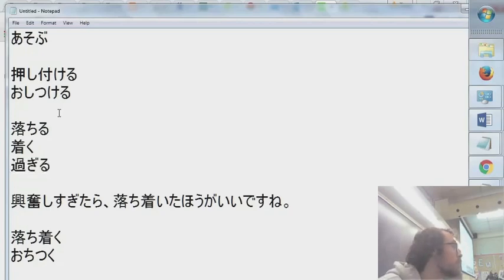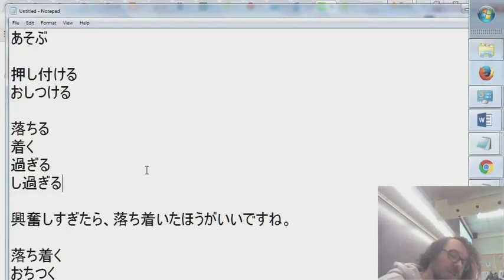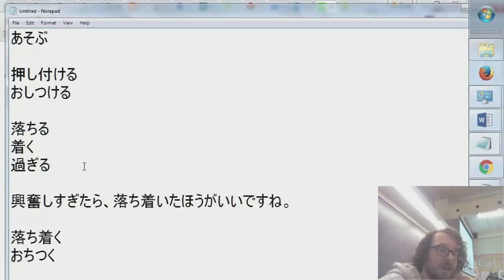Sugiru means too much. Exactly, go too much. So you can use this combined with suru, and it becomes shisugiru. You can combine it with any verb, actually, it doesn't matter. But if you went shisugiru like this, it means to do too much. Shisugiru, yeah. So koufun shisugitara.